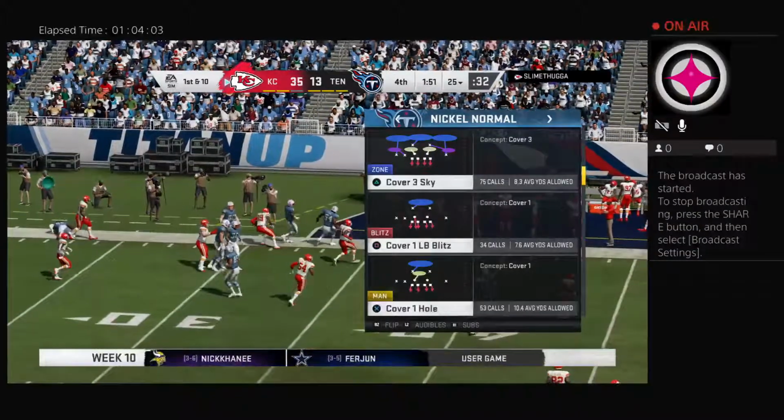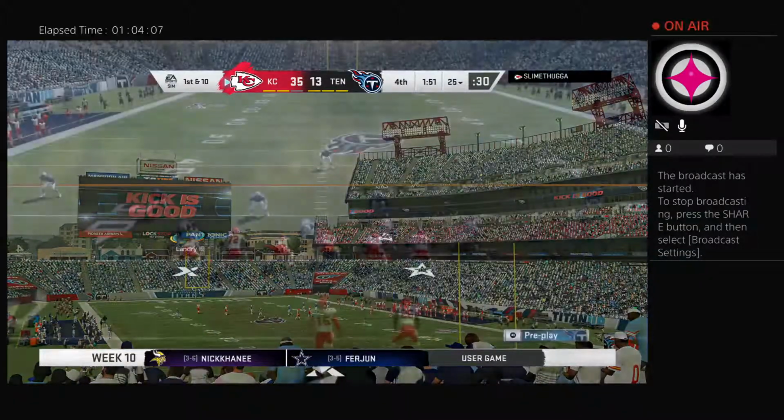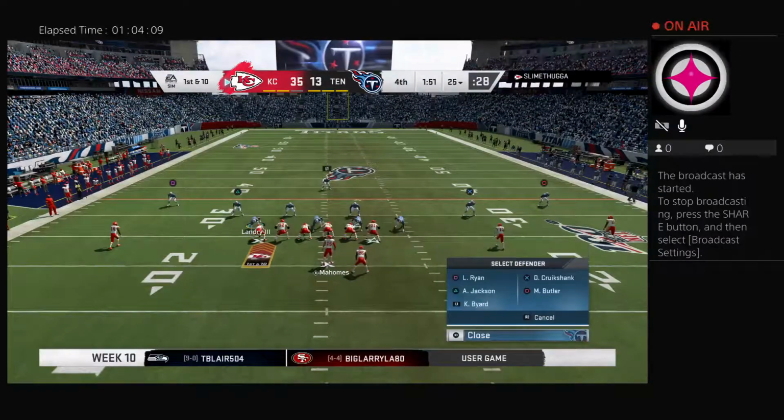I mean, I know I'm not going to be able to block on the inside, so I'm just going to run. What the fuck is The Chiefs offense about set to begin this drive.